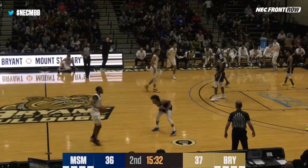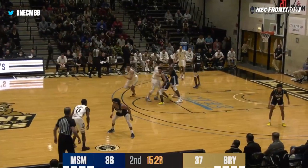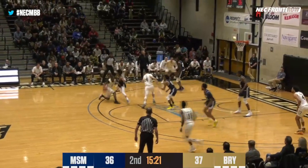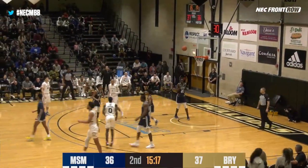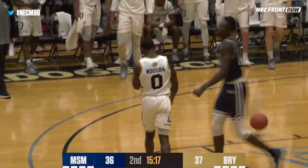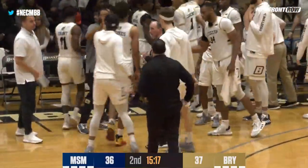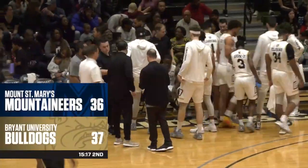See if the Bulldogs can kind of settle down a little bit. Mount has made a strong run. Let's see what they run here. Bryant has 3 points here in the first four-plus minutes of the second half. Lin. Now Naduba. Naduba trying to go into the lane. Call for traveling. It'll be Mount St. Mary's basketball with a chance to take the lead when we come back. 15:19 to play in the game. Your score, Bryant 37, Mount St. Mary's 36. This is Bryant Men's Basketball on NEC Front Row.